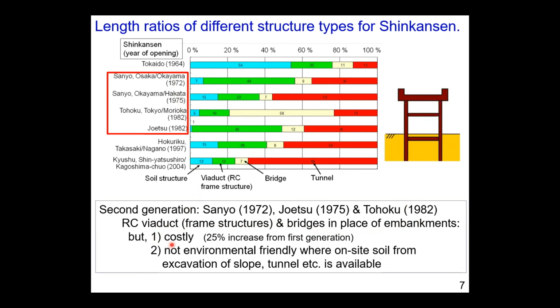But the problem was it was costly. Initial construction cost became costly, a 25% increase from the first generation. And of course, it is not environmentally friendly where on-site soil from excavation of slope and tunnel is available. So we cannot reuse such on-site soil because the main structure was the RC viaduct.